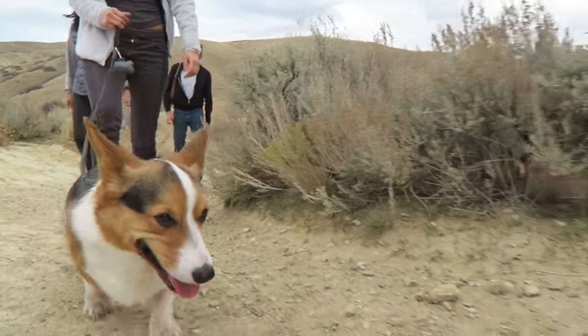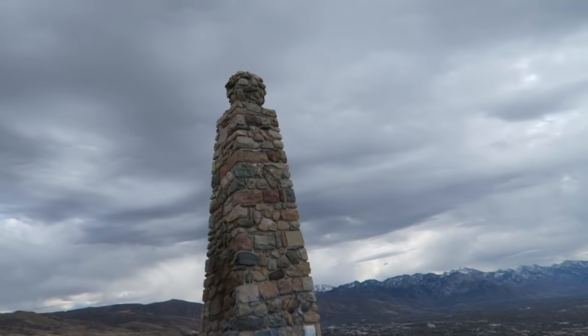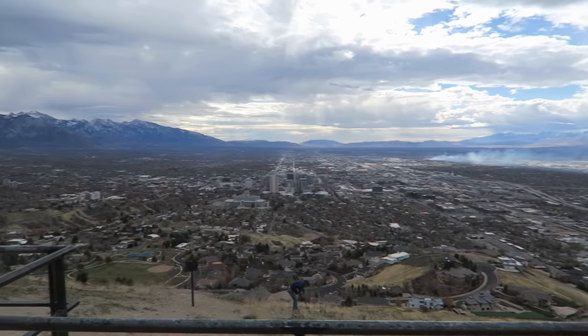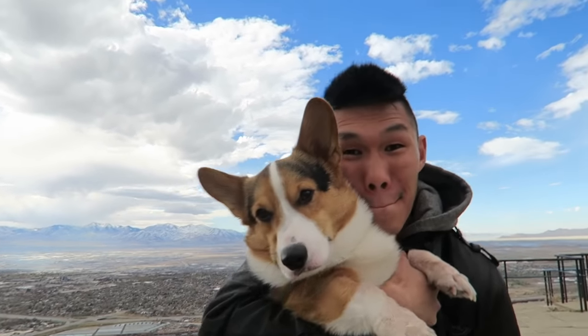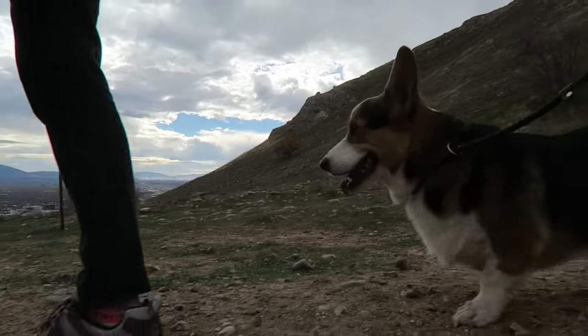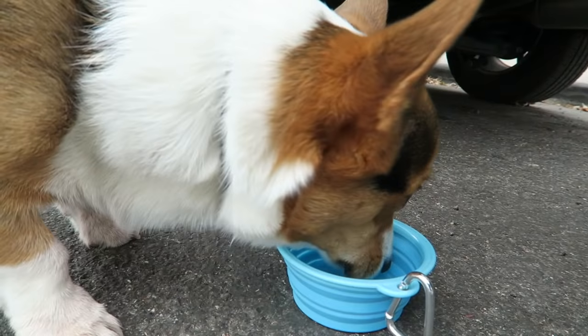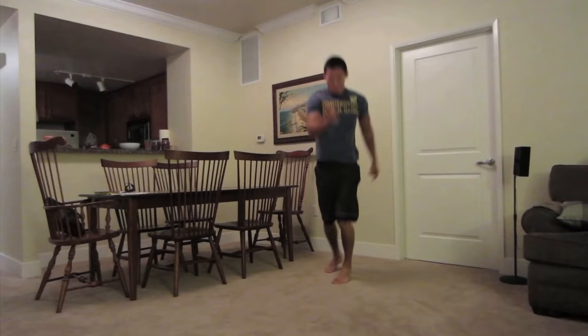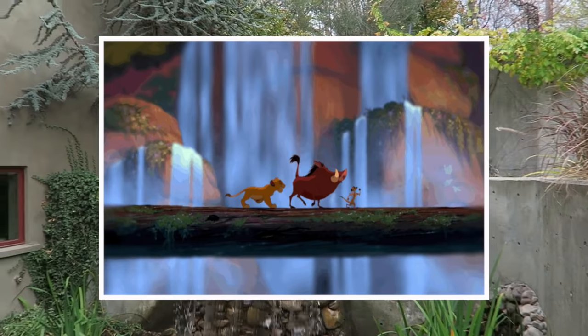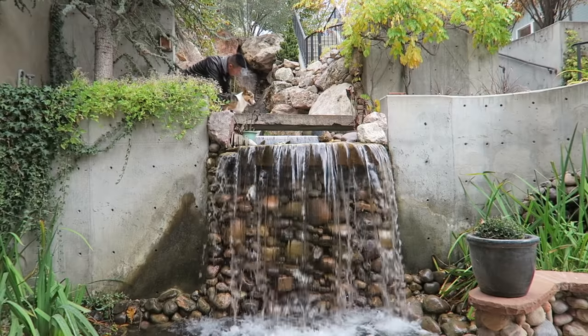Prize at the top. You made it! Yes! And we made it back. Bing! This looks like where you would do the Lion King Hakuna Matata Gatsby's growing up scene.